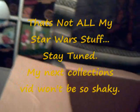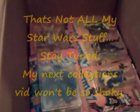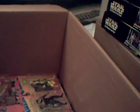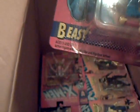It looks like the rest of the stuff is action figures. I don't know if they're all... It doesn't look like they're all X-Men, but we'll get into them. Let's see what we got here. We've got Beast, X-Men, Mutant Flipping Power, Toy Biz toy.